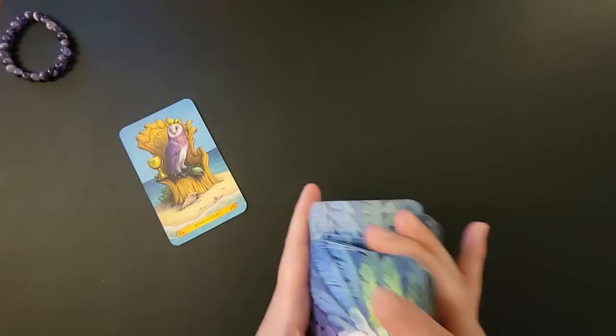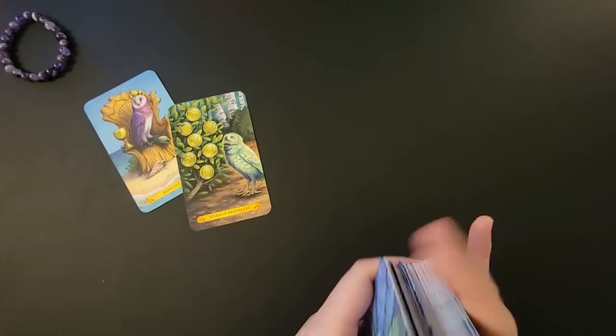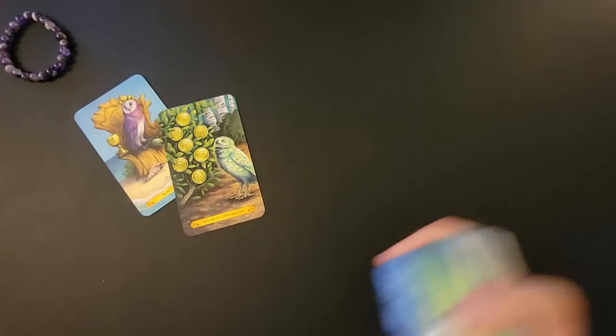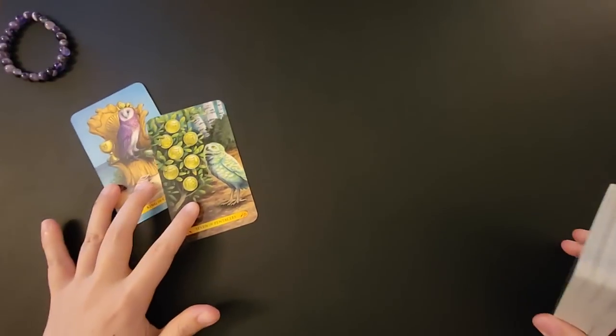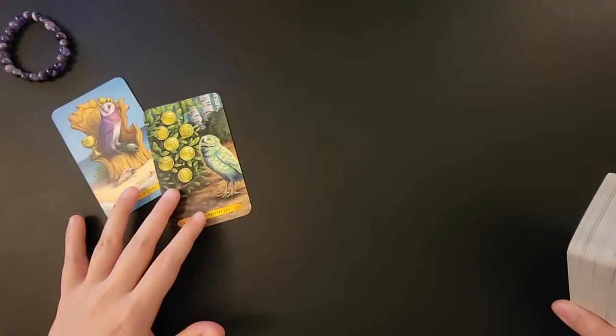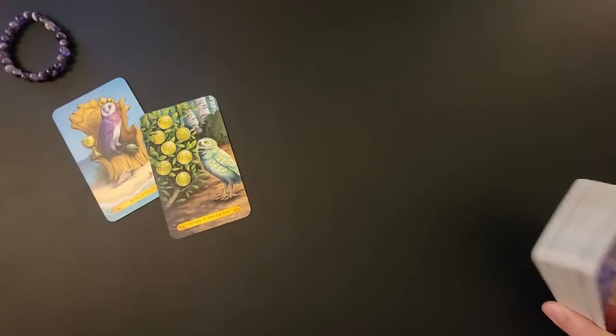Okay, we have King of Cups. Could be your energy there. It does look like you're... Wait, did I say this to you? I think it was a different group. This looks to me like you're kind of waiting or in wonderment for something, but it's not a negative thing at all. It kind of looks like you're discovering this new patience about something.